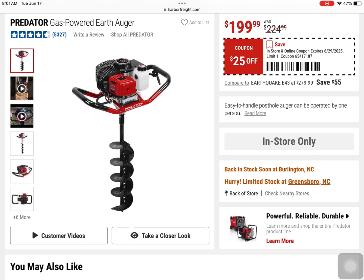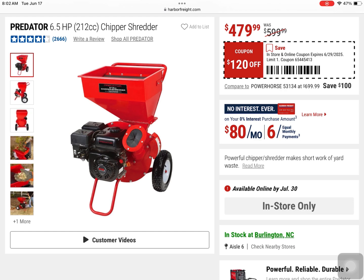This is a Predator gas-powered earth auger for $199. That's going to be $25 off here, and this can actually be operated by one person. Now next up from Predator, you've got this 6.5 HP 212cc chipper and shredder for $479. Using the coupon, that's going to be $120 off.